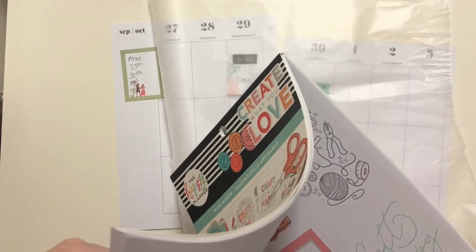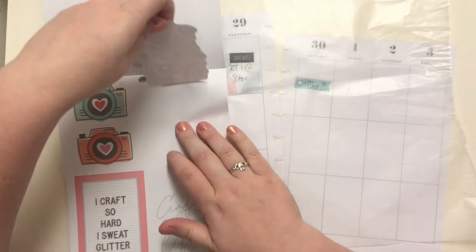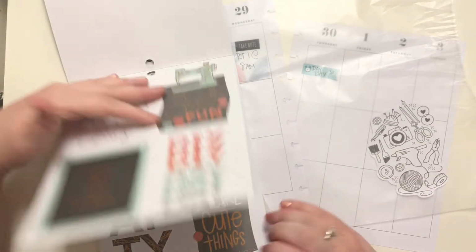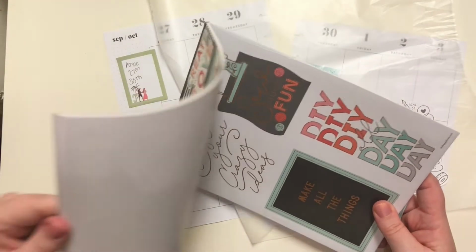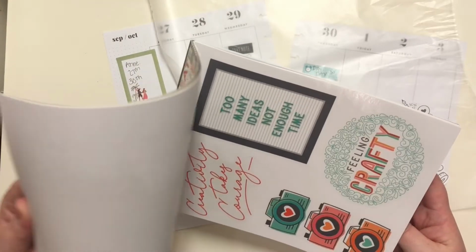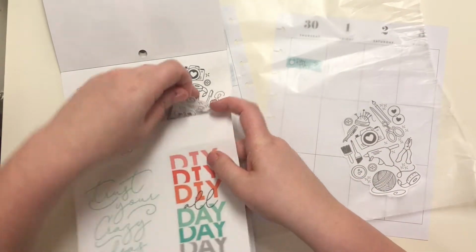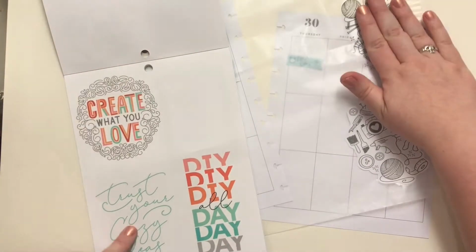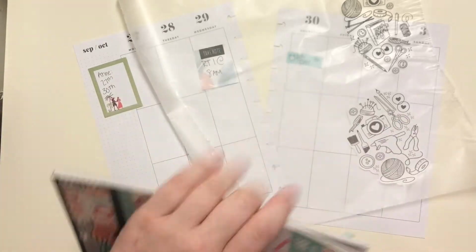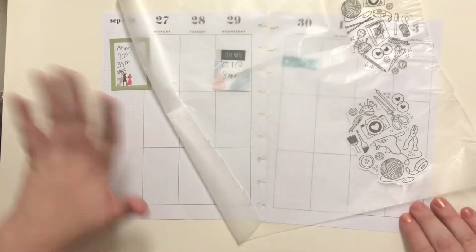So I'm going to pull the stickers that I want to use. For instance, I definitely want to use this one, and there's another one in here. There's Make All the Things, Crafter's Gonna Craft. There's this one. This one is on paper and this one is clear. And look at this, trust your crazy ideas. I might cut back in here for a big quote if there's space.